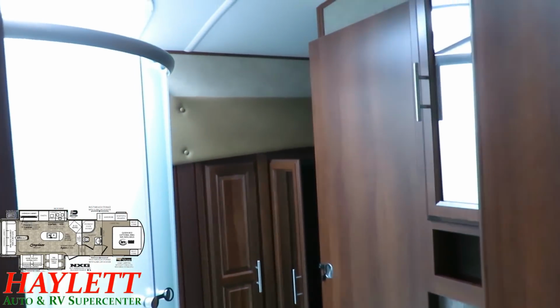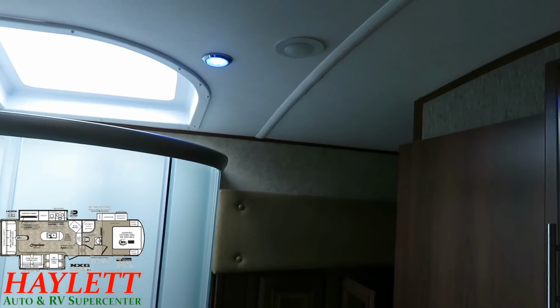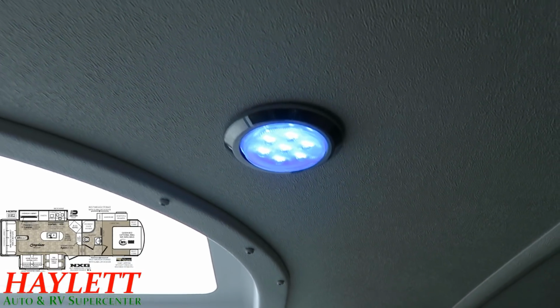Now you've got an easy dual entry bathroom up here. You can see you can do it from the bedroom or the bathroom. And this is another one of those Eagle features you find today that actually had its start in the previous Golden Cat generation. And that is the blue LED bathroom light right here.